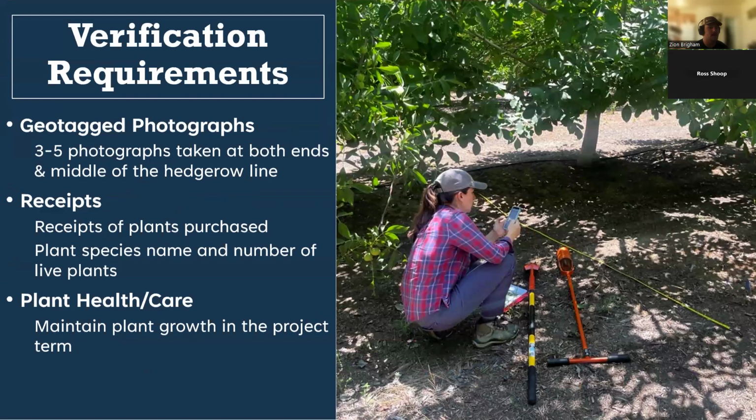And kind of going on to that with the reimbursement or verification aspect, the hedgerow practice does require 3 to 5 photographs taken at both ends of the hedgerow as well as in the middle. You need to keep all receipts for plants purchased. I would also keep any receipts of equipment for the fencing or irrigation lines, anything like that. Butte County will have that SharePoint file I'll get into a little later that you'd be able to upload all that. And as well as that verification, it's just keeping plants healthy and caring for them. Maintain that plant growth in the project term. It is a 3-year term, even though you're planting 1 year.